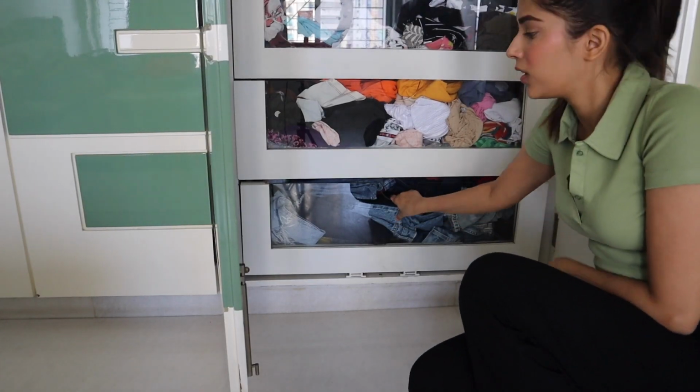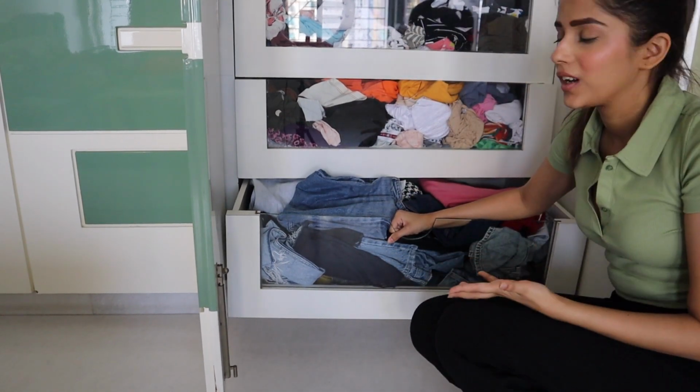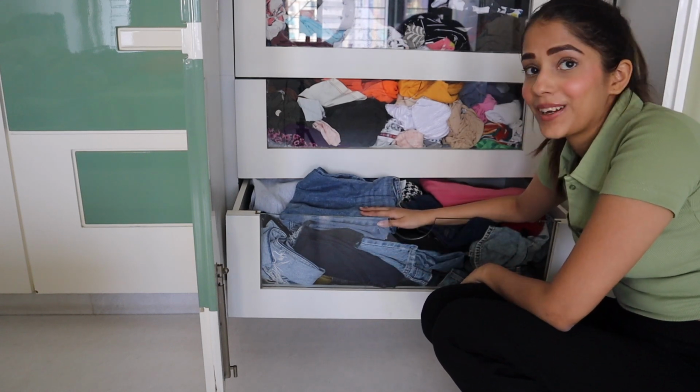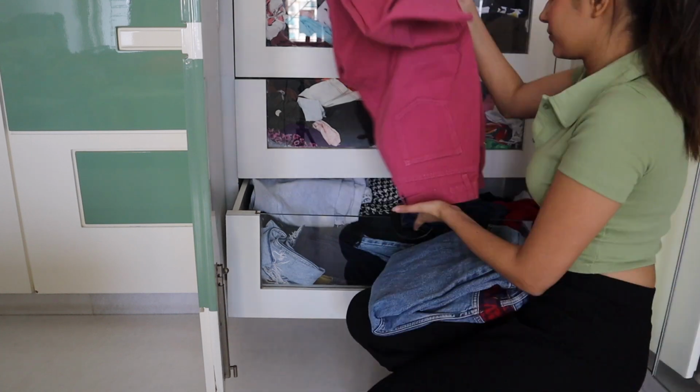This is the jeans drawer. See, I can't even pull it out. It's so heavy. I have a lot of denims right here, like really a lot. So yeah, I'm gonna remove all of them and then organize them. Let's start.